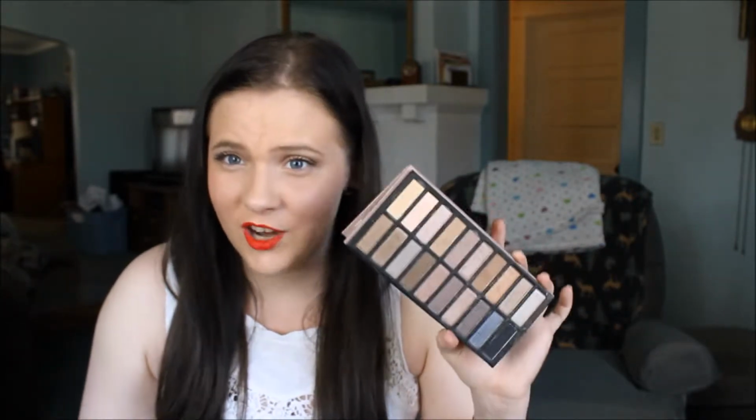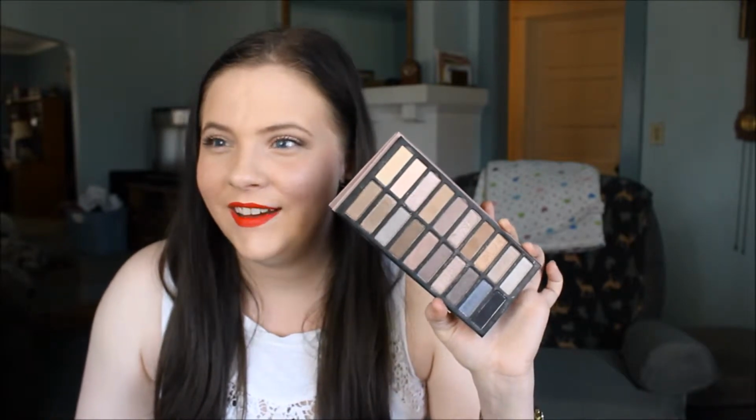it's like $20, so if it breaks while you're traveling, you kind of didn't lose that much money. If you take your Urban Decay and it breaks while you're traveling, then you're out $50. Or $53 or whatever it is now. It's in the $50 range. It just keeps going up every year. But anyways, I really like these shadows.